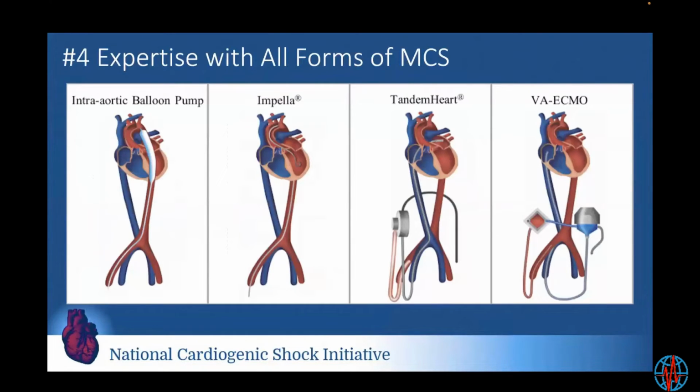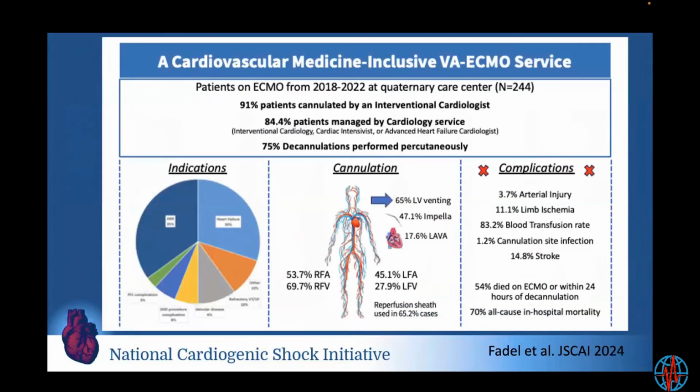We need to have shock teams be comfortable with all hemodynamic support devices, right? Because there is a small percentage of patients who are going to need larger devices or need hemodynamic support escalation. And our fellows showed this really nicely. This is work that we've done in Henry Ford, where we've had a cardiovascular medicine inclusive VA ECMO service. And so I think this is probably part of the future in how we get better outcomes.